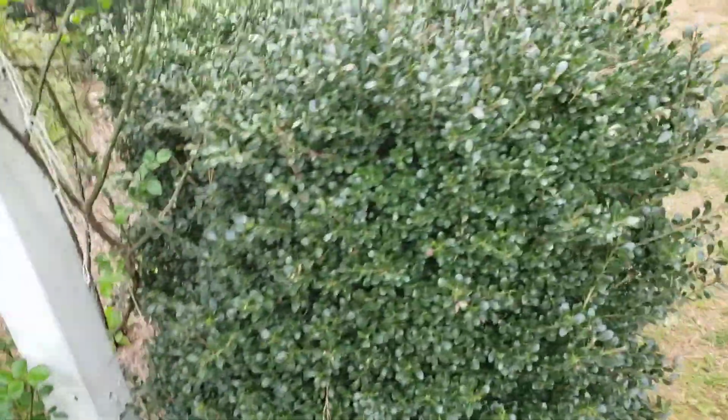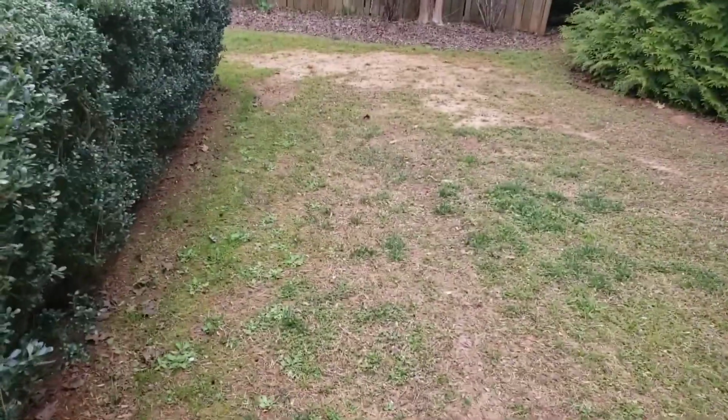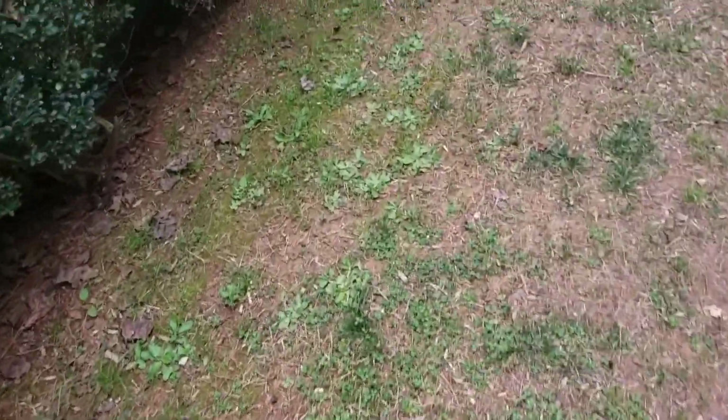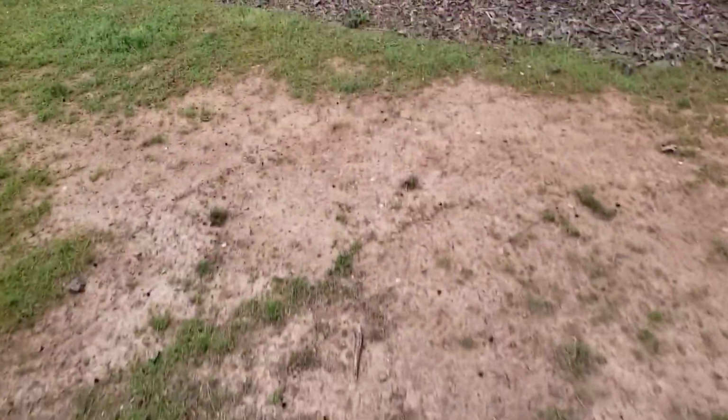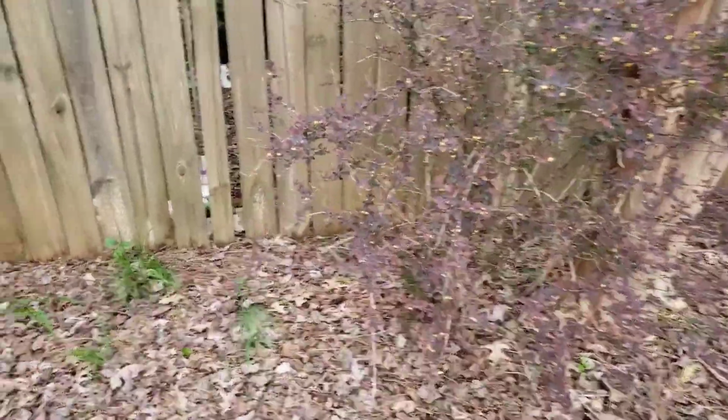So we're going to go over here by my fence. I just started developing this over here last year. Look at my ugly soil here. But I have some bushes here. I need to trim them up. They probably need some food.